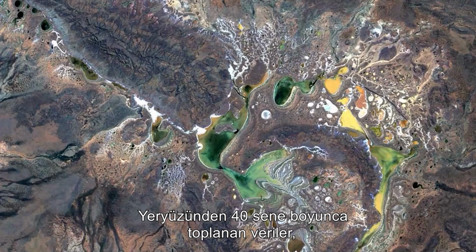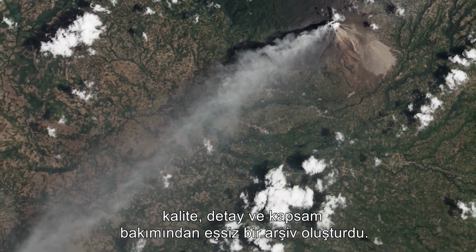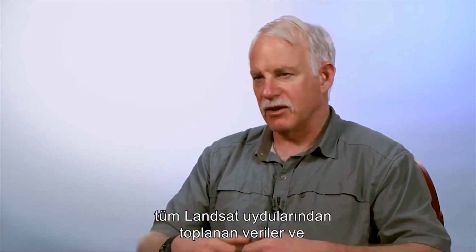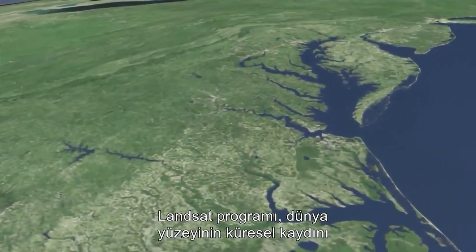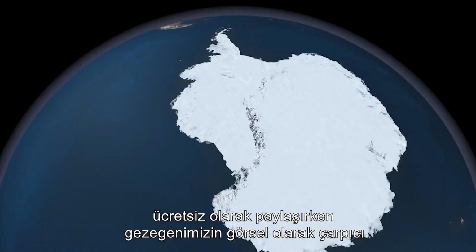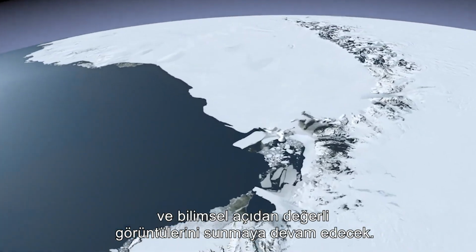The data collected over 40 years of the Earth's surface has created an historic archive unmatched in quality, detail and coverage. The LandSat archive contains all of the US-held data from all of the LandSat satellites, and the LDCM data will become part of that archive. The LandSat program offers, free to anyone, the longest global record of the Earth's surface, and it will continue to deliver visually stunning and scientifically valuable images of our planet.